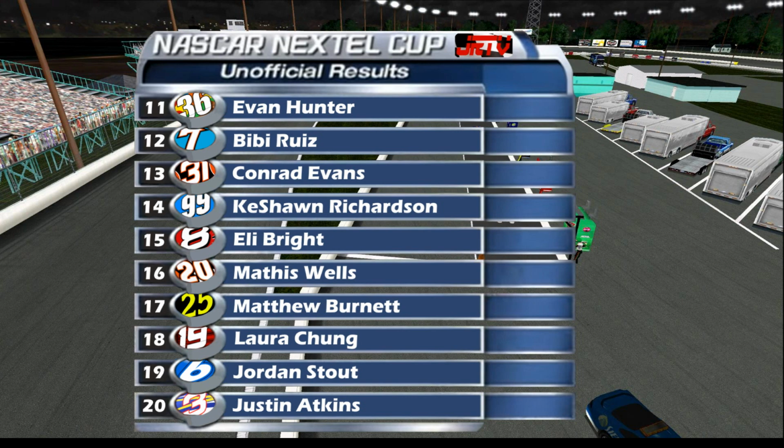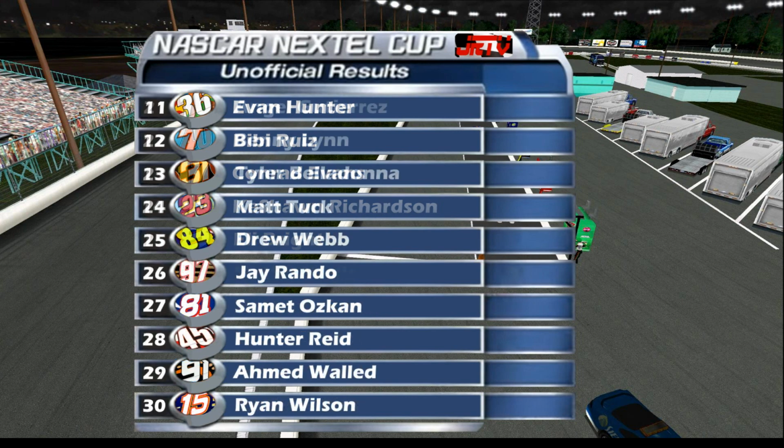You have Eli Bright, Mathis Wells right there just inside the top 20. Matthew Burnett kind of fell back late. Laura Chung didn't have the car at many points here tonight. Jordan Stout fell back to 19th. Justin Atkins back to 20th. Angel Gutierrez was racing up inside the top 5 in points, but that restart did not go his way. He ends up 21st. Benny Lynn, Tyler Belladonna, Matt Tuck with a very solid day.